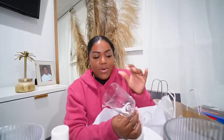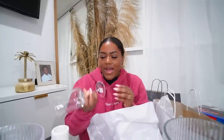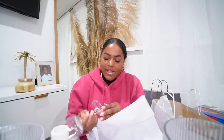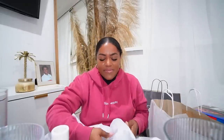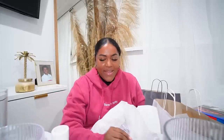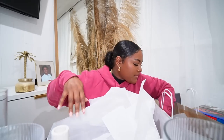And I got some wine glasses. I picked two of these up. And I love the style of this. This is called the Edge Wine Glass. CB2 and Crate and Barrel just know what they're doing. They just really do when it comes to house stuff. Obviously, that's what they sell. But everything is right up my alley. So I got two of those as well. And I do have to wash these, so I'm going to wash everything tonight.